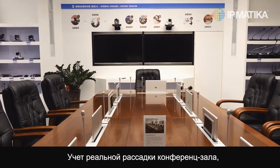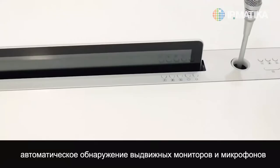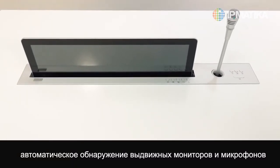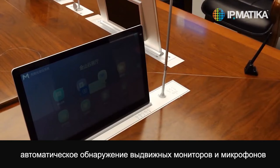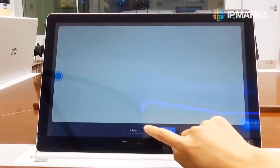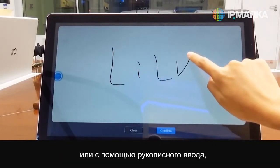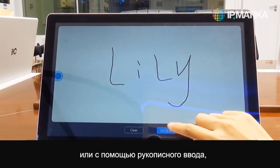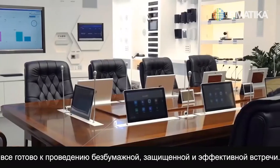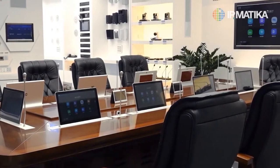Conference room real scene layout, software virtualization control. The ITC paperless conference system supports automatic detection of lifters and microphone devices. Detection is free of error. Participants log in quickly by electronic conference sign-in or handwritten sign-in. The chairman enters the subject and the paperless, safe and efficient meeting is about to launch.